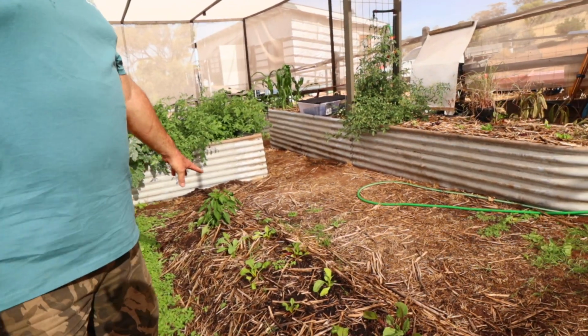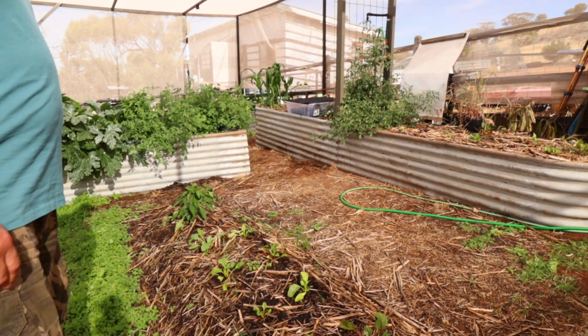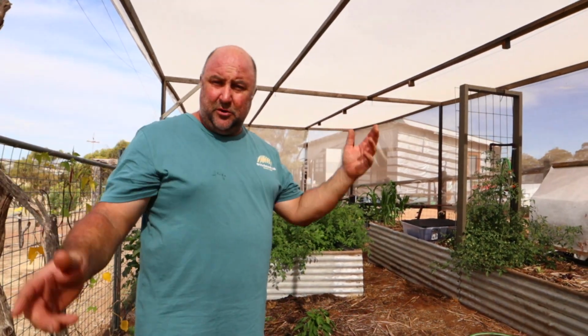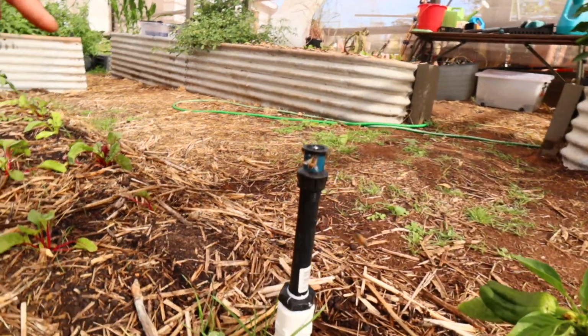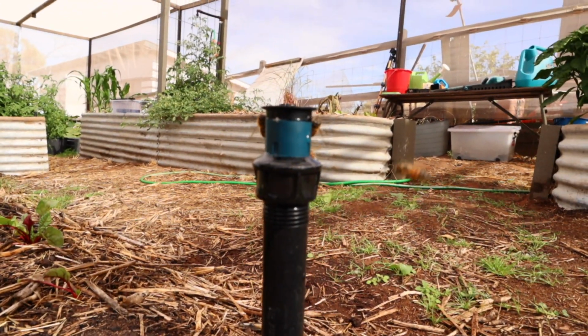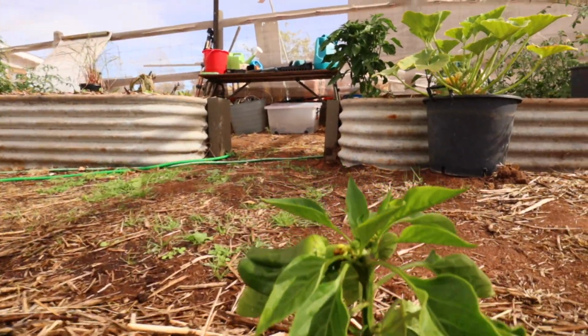We got some spinach and chard along here. That spinach isn't bolting. Different punnet, different... Who knows? You know? Rainbow chard. The bees actually love this sprinkler because this is the lowest sprinkler. So when I turn it off, all the water actually runs out of this one, being the lowest point. And there's quite often a lot of bees on there.